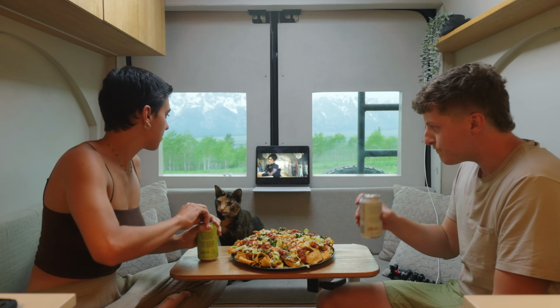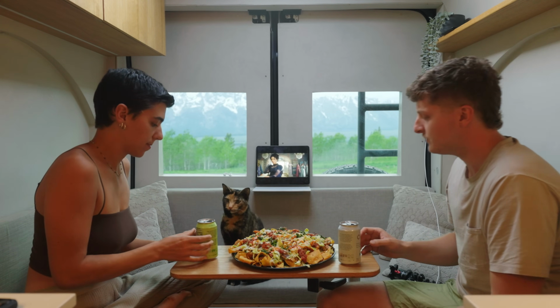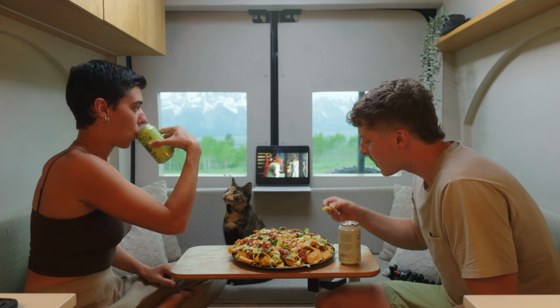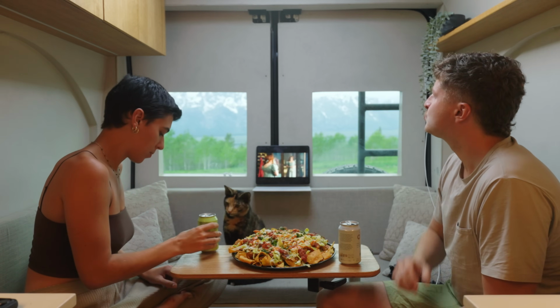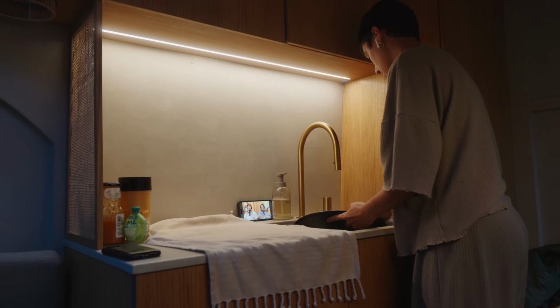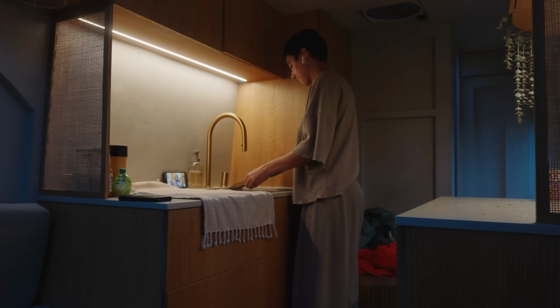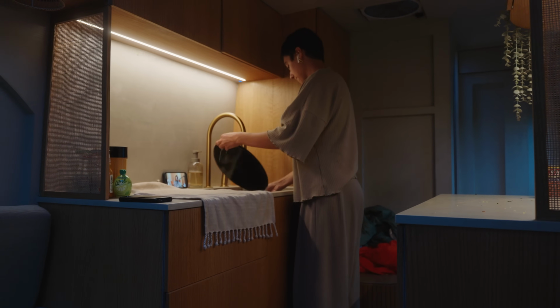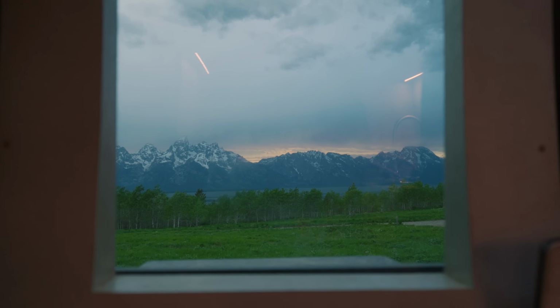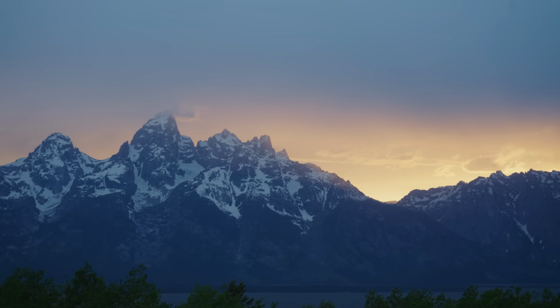You know my favorite part about dressmaking is seeing the glow on a woman's face when she puts the dress on. Wow.